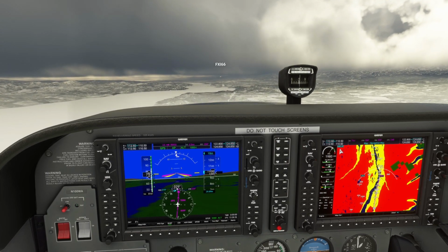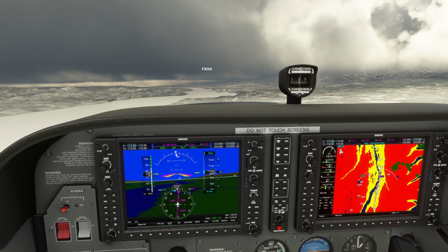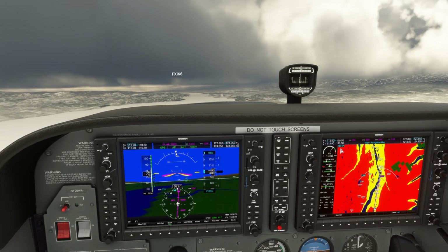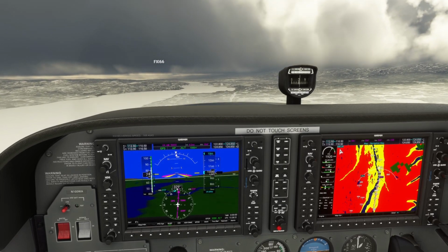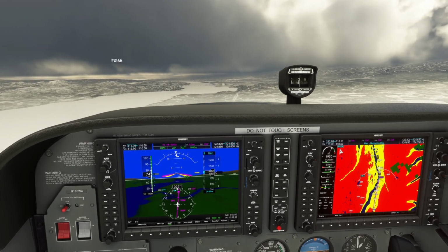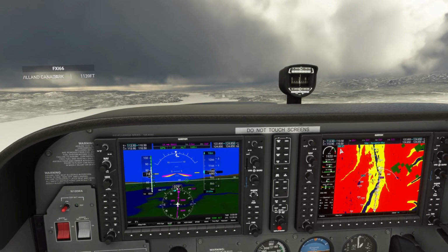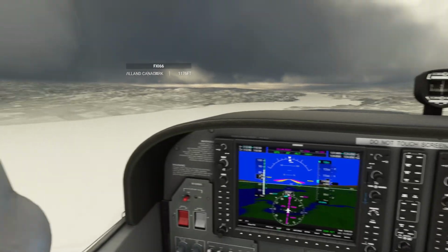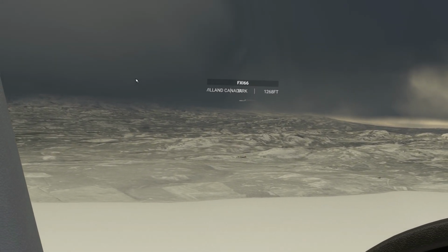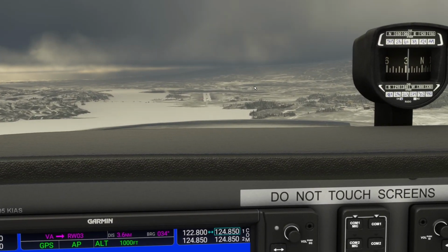Don't want to drop below 76. I maintain 80 all the way in. The world just feels so alive with all these other aircraft and traffic in the sky. It's really amazing to see. Not sure what aircraft that is, but he is really flying. What is that? Some sort of, looks like a twin prop maybe? Well, there's our airport. That's what we're going for.